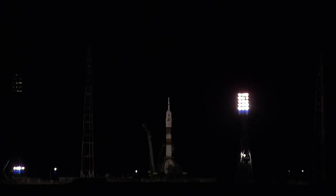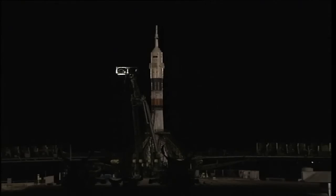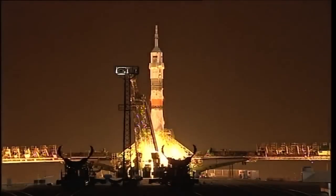The vehicle on internal power. The first umbilical tower separating from the booster. Just under 30 seconds from launch. Auto sequence initiated. Copy. The second umbilical now separating from the tower, marking less than 15 seconds. The engines igniting.